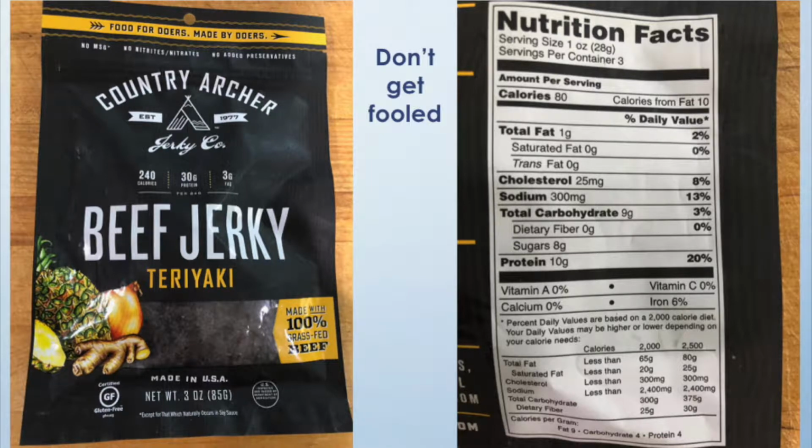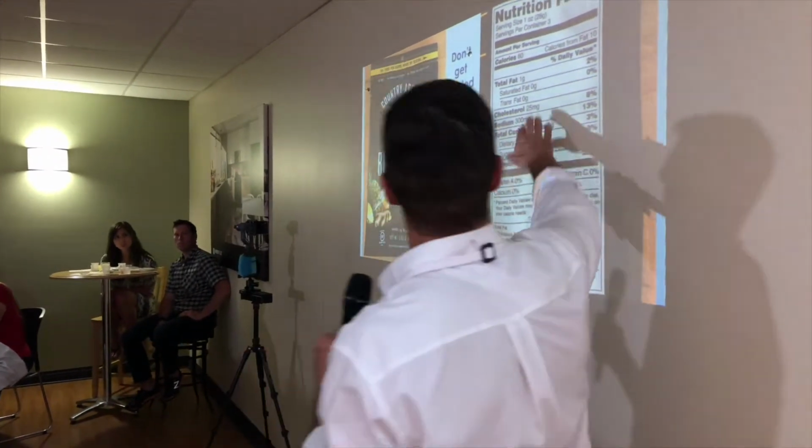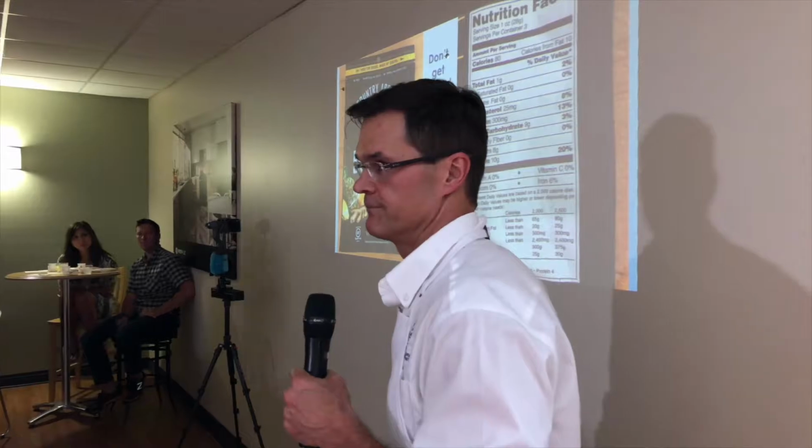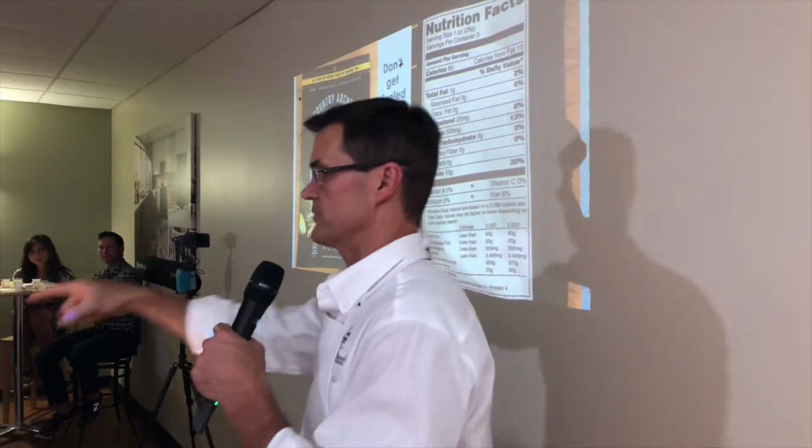Look, it's gluten-free. They don't dare say it's sugar-free because when you look at the label on the right, look at how much sugar there is in this bad boy. So you think you're buying grass-fed, gluten-free beef jerky, no nitrites added. Oh, this has got to be awesome stuff. And then we look, how much fat is in that? 1 measly gram. How much carb? 9, 8 of which is sugar. 10 grams of protein. There's almost as much sugar as there is protein and no fat. That's garbage compared to your Dukes.